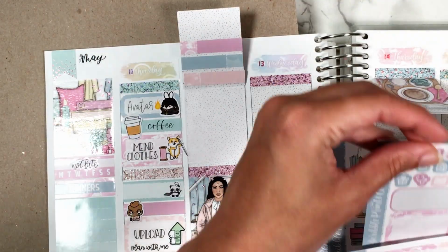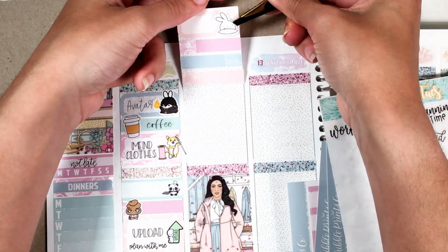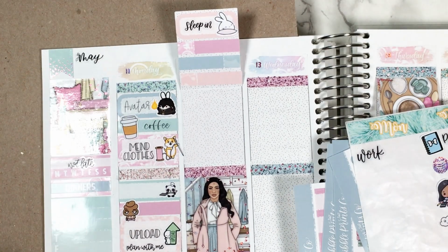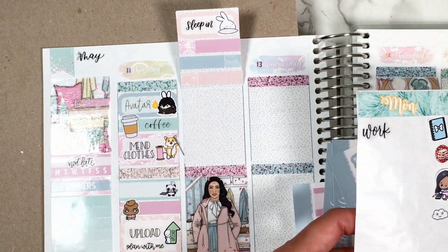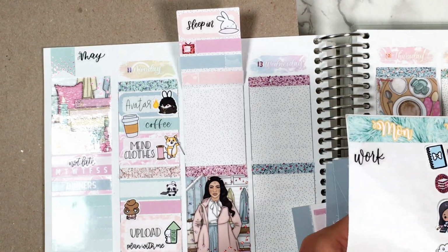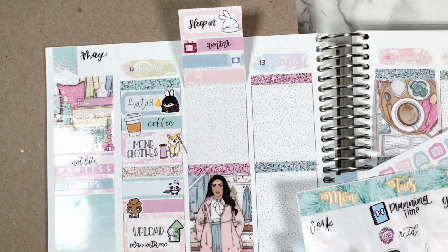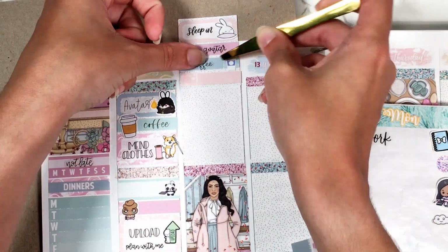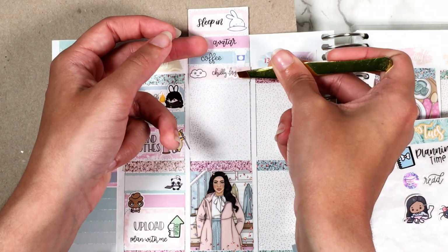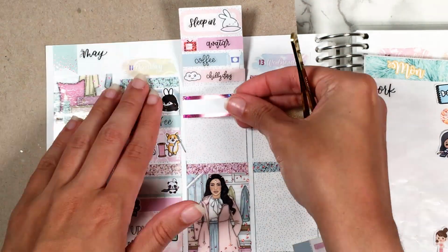So, going into Tuesday, I did sleep in that day, so that is a Lil character from Some Little Things to mark sleeping in. I also watched more Avatar. I got to use an icon from The Wiggle for that. And then I had more coffee. That is another leftover sticker. I do not remember where it's from, unfortunately. And it was also a very chilly day that day. I don't remember where that cloud is from either, but I think it perfectly represents the chilly day.